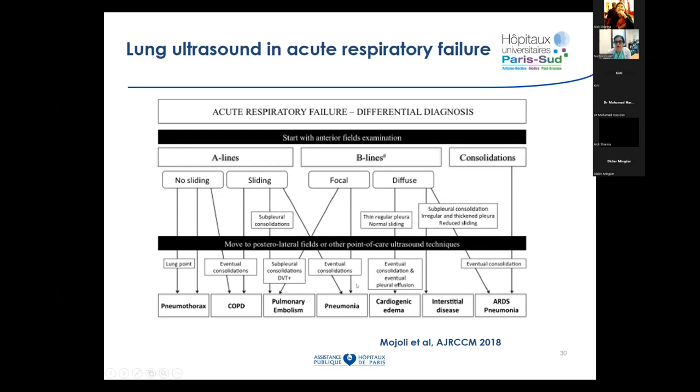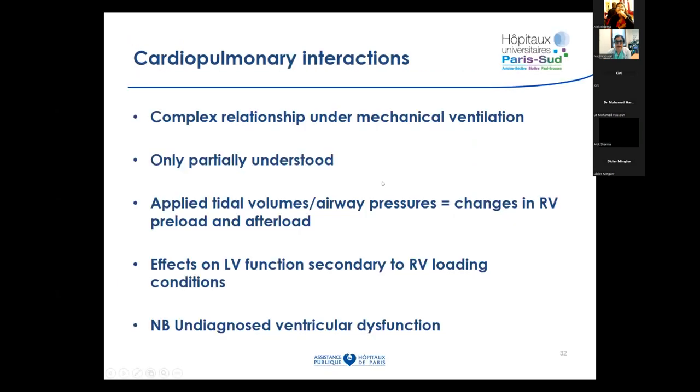But of course, oxygenation and hypoxia are not only related to the lung. Although we're doing lung ultrasound, it's a lot related to many other things. We're working with physiology that's a bit complex to understand, and we may also ventilate these patients. Like in patient number one, many of these patients are under mechanical ventilation, and this becomes even more complex. It's not really understood. When we change our ventilation strategies, we change right ventricular preload and afterload. When the loading conditions are changed, we might change the effect on the left ventricular function. And then, of course, like in our septic patients, what about myocardial dysfunction?